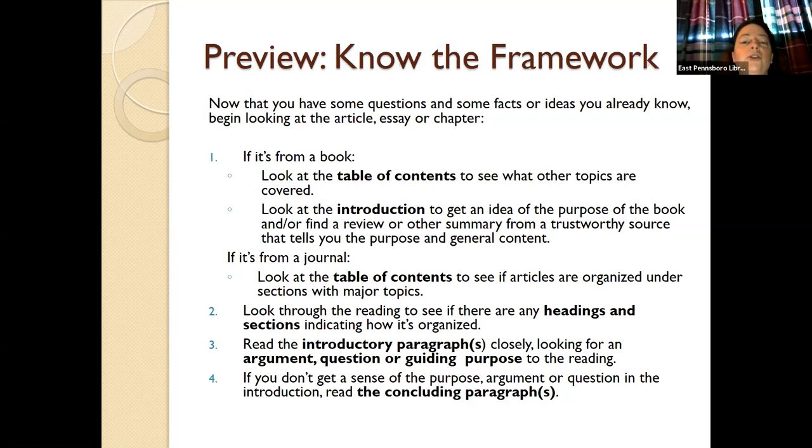Then, what I want you to do is look through your actual reading, that chapter or that article. See if there are any subject headings that break that particular section down into parts, and just make note of what those are. It gives you a kind of outline for the reading. If you don't have that, then you won't be able to get that information, but always look.